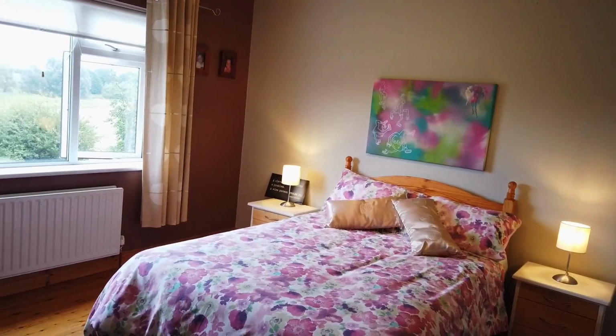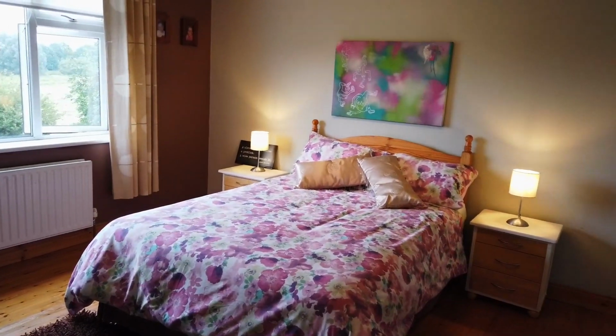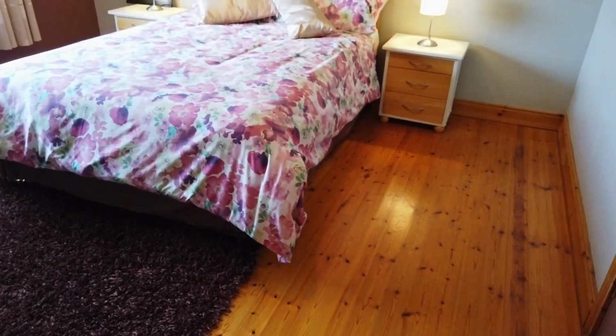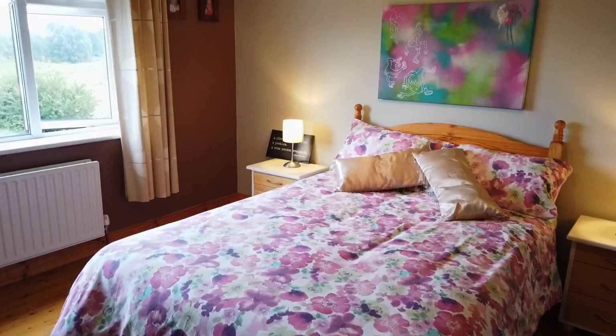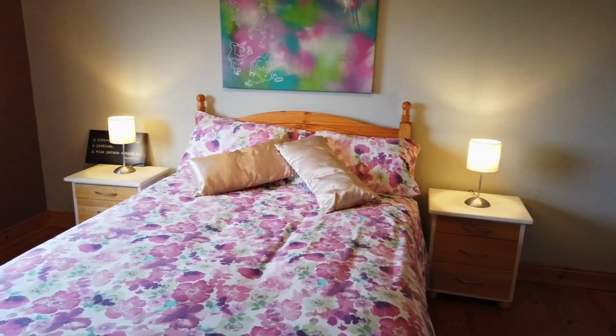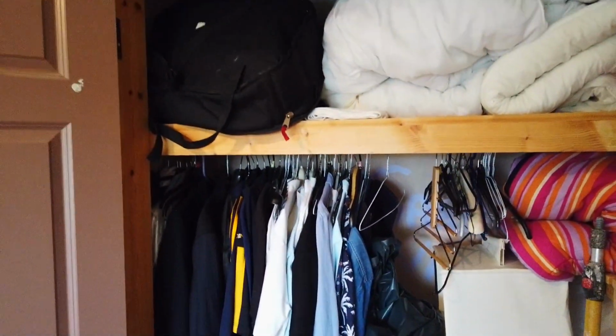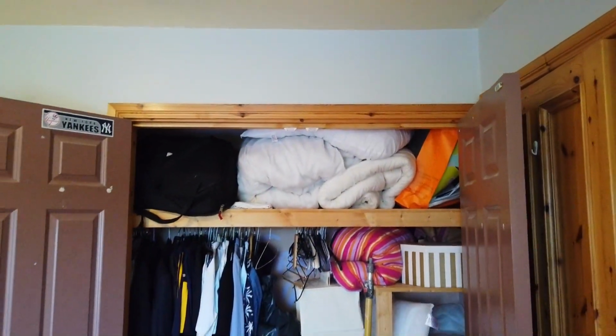So again, a very, very spacious double room. All of the rooms are doubles. So this one, again, very spacious, wooden floor. You can see there, plenty of space beyond the cabinets. I'll show you here also. More built-in storage, a lot of storage here.